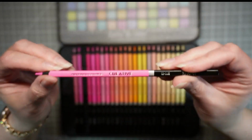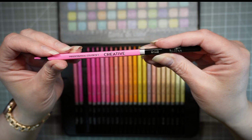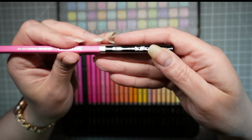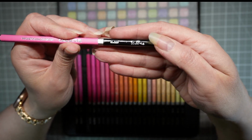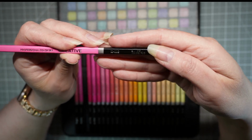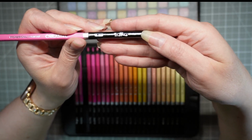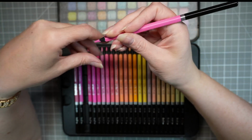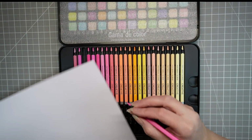So they're lovely. They're square. So you have a square barrel. And then it's only printing on one side, so professional colour set, creative. And then we've got some kind of number, which is easier said than done to read in my lights. I think it's 003. Yeah, I see 003. And then obviously their happy little logo, which I do quite like. And they do feel quite nice in the hand. I'm very tempted. Oh, I've got a bit of paper handy. Ooh.